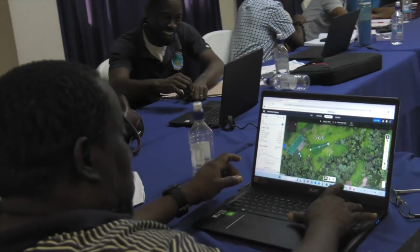And then tomorrow we're going out to Connery. We're going to be mapping the agricultural area out there. I believe, I've been told there's a lot of bananas, dasheen, and other crops out there. So we have collected and mapped with the drones those areas.